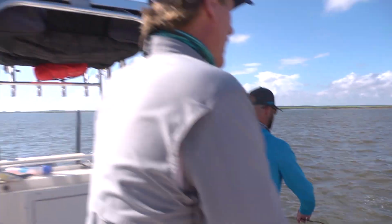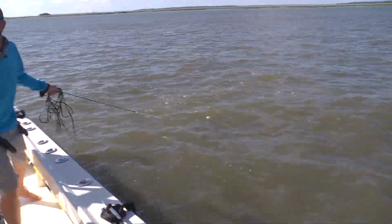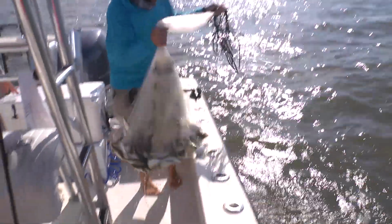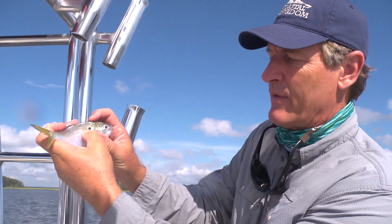Let's do it. Oh, you can see them flashing in the net already. Oh, that was awesome. We're so shallow they had nowhere to go. Wow, so looks like all menhaden, huh? All menhaden. That's kind of the way you like to do it, right? One and done. So this is an Atlantic menhaden, and you can see that characteristic spot right there.